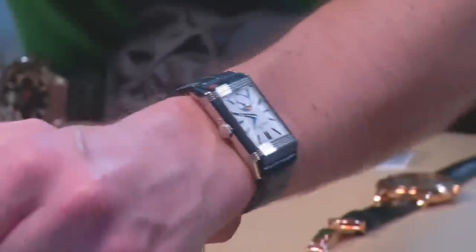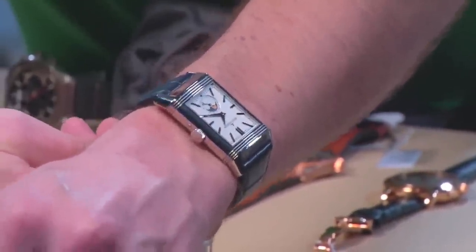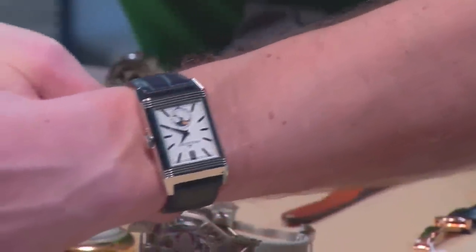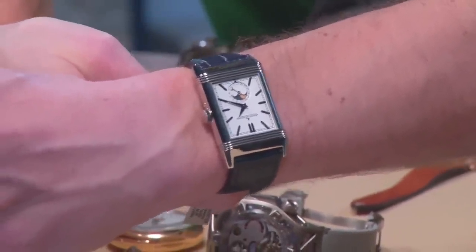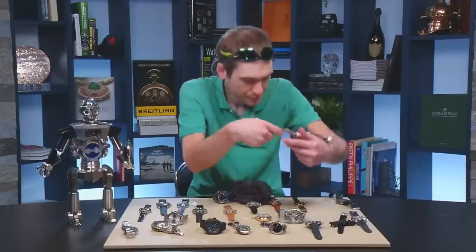Throw it on the wrist and it's on the larger size for a Reverso. I'm going to say you want a 17-centimeter circumference wrist or larger to wear this one with a proper proportion, but on my 16-centimeter circumference wrist, it does fit well, it does feel good. You could pull it off. I just think this is a larger Reverso for a larger dude.